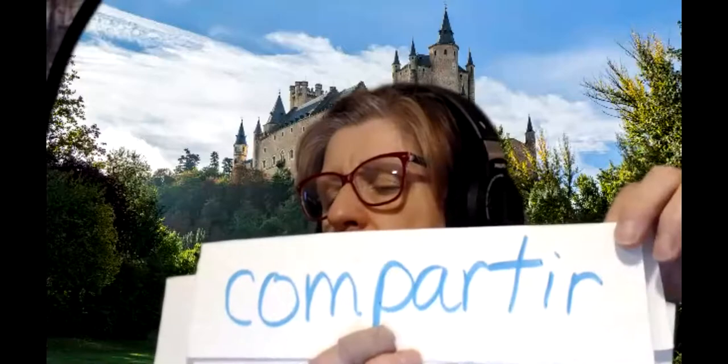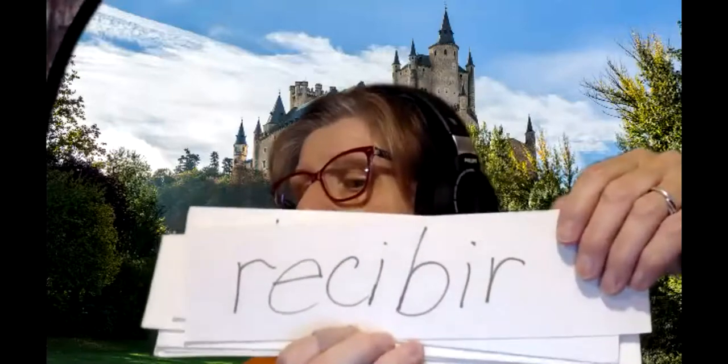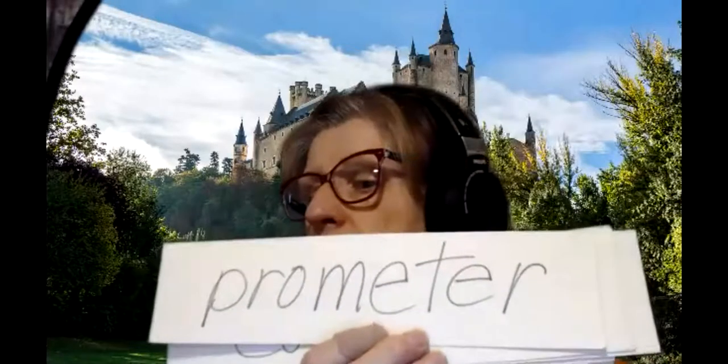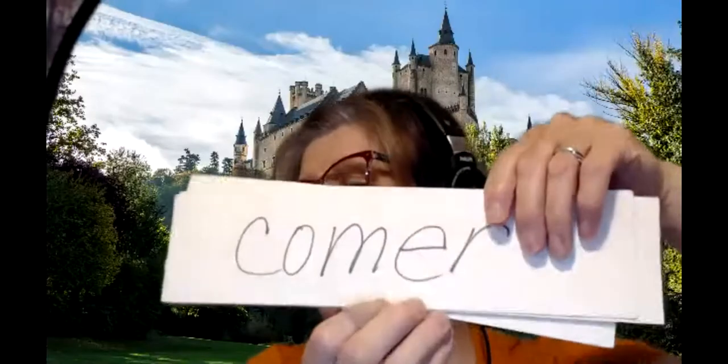Meter. Metido. Metido is kind of like poner, except it means to be put inside of something else. Meter. Okay. Compartir. Compartido. Bien, vale, magnífico. Recibir. Recibido, fantástico. Leer. Leído. We keep that. Leído. Muy bien. Okay. Prometer. Prometido. Promised.